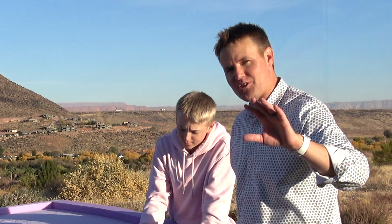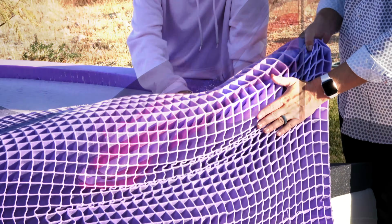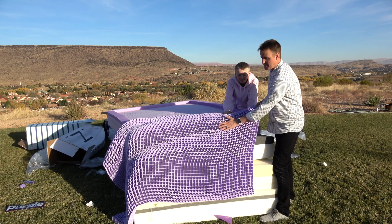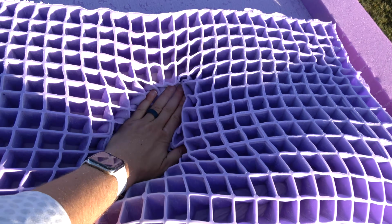Do you know anybody in your life that is a really sweaty sleeper? Are you a sweaty sleeper? Well, that's the cool thing about this, it can keep you cool because you can see all of the air that's inside of each one of these pouches. It allows air to flow through it. It keeps you cool for the life of this bed.